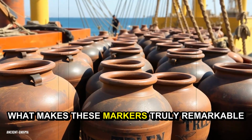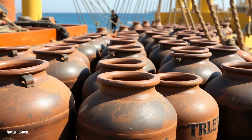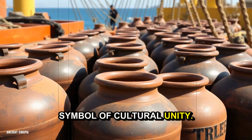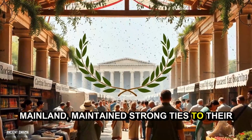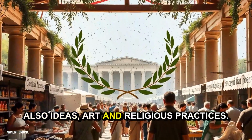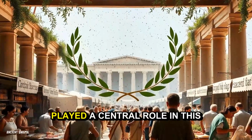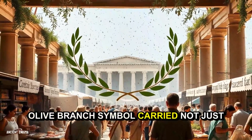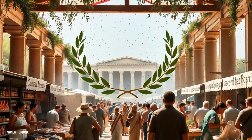What makes these markers truly remarkable is how they reflect the interconnectedness of the ancient Greek world. The olive branch wasn't just a tool for trade, it was a symbol of cultural unity. Greek colonies, though far from the mainland, maintained strong ties to their homeland, sharing not only goods but also ideas, art, and religious practices. The olive oil trade, in particular, played a central role in this exchange, as amphorae stamped with the olive branch symbol carried not just oil but also a piece of Greek identity to distant shores.